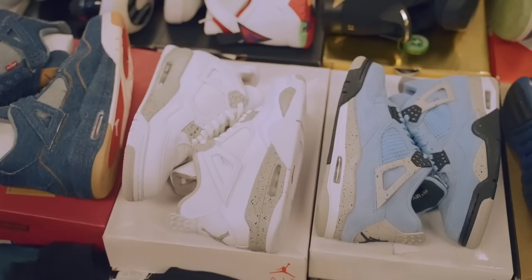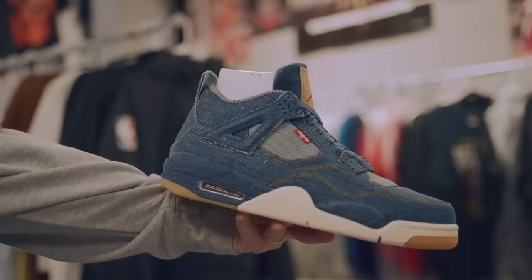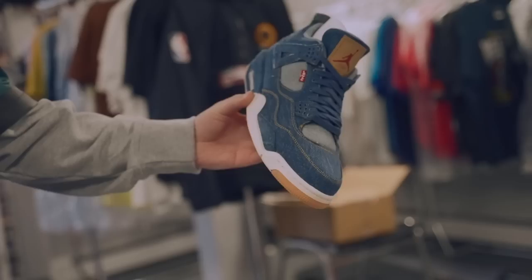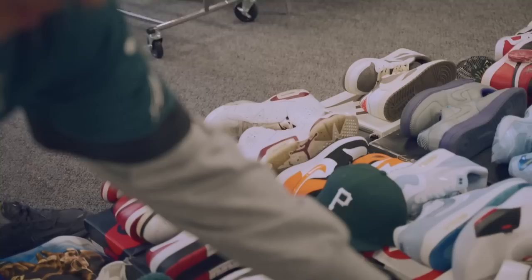Out the personal collection. I don't know, I just never thought I'd wear these, man. So, you know, they're nice to look at, but to wear, I think you'd have to wear them too many times for them to look beat up how I would like them. But shouts to whoever dropped the bag on these. $1,000. That's always nice. Fire Red 3s.